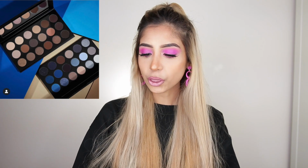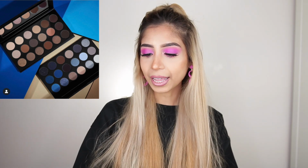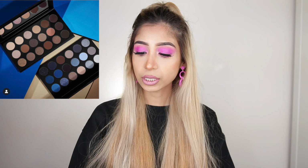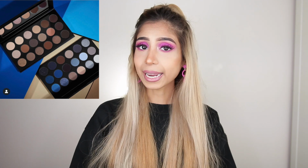Anyway, so the first product I want to talk about is the Morphe eyeshadow palettes. They're releasing two, the Blue Yellow Way Artistry palette and the Truth or Bare Artistry palette. These include 18 shades and retail for $18, which is not that bad, but honestly, I'm gonna anti-haul both of them.